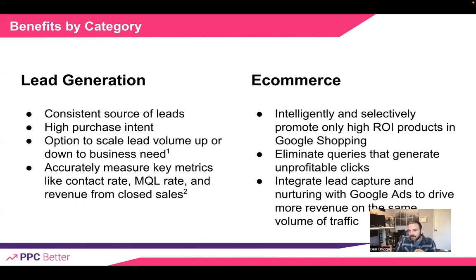For e-commerce, we help you really selectively promote your products. Some of our customers come to us and they have $5, $10 e-commerce products, and it's really difficult to get ROI positive on very low average order value traffic with Google Shopping. So we'll segment your campaign. We'll find the products that convert the best, the products that are the highest price, and prioritize assigning the budget to those so that you get the best return on ad spend.